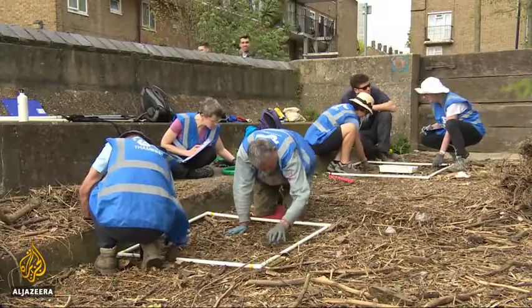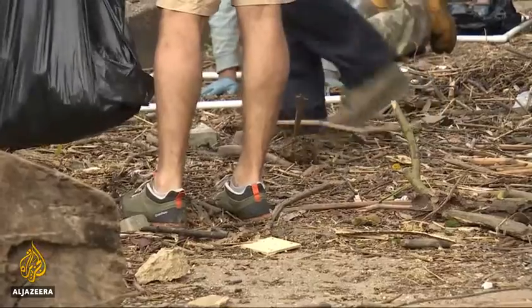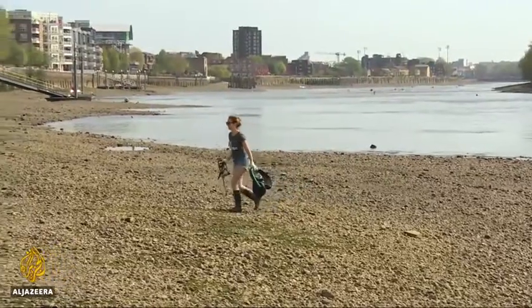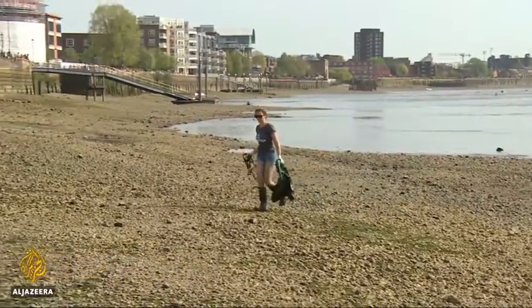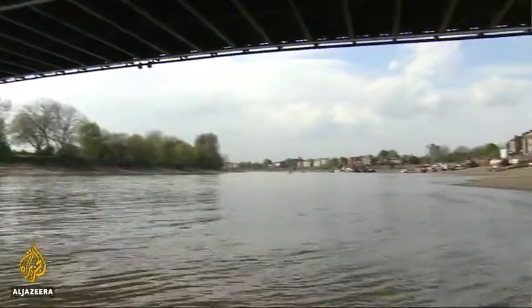This small team of volunteers is working with the charity Thames 21. They're part of thousands of people who help clean and monitor the rubbish that flows through the river each year. Thames 21 says about 10% of the rubbish they collect here is plastic. Half of that are single-use plastic bottles like this one. And just a few months ago, volunteers here in London collected more than 4,000 single-use bottles in just one day. The charity hopes the new fountains will make a difference.